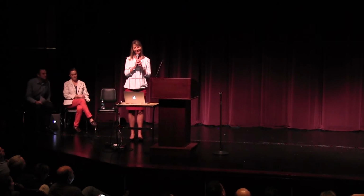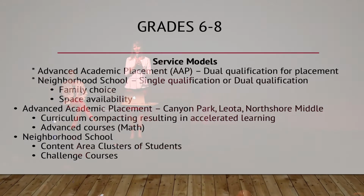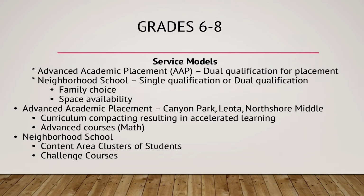All right, grades 6 through 8. So we have our advanced academic or AAP placement model. Students with dual qualification receive placement options at one of our 3 sites, which are currently Canyon Park, Leota, and North Shore Middle. Those students who attend those schools already as their neighborhood school with single qualification are also often offered AAP placement into reading and social studies or math and science, depending on their qualification. But again, it typically takes dual designation to be placed at an AAP site.